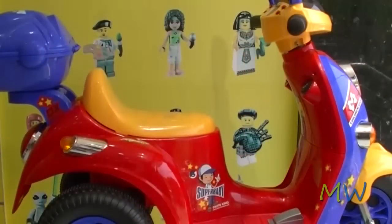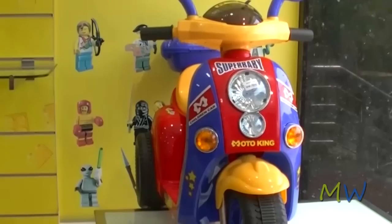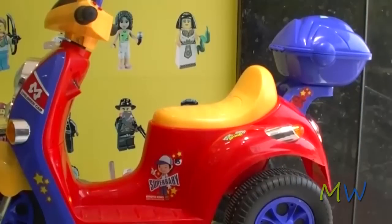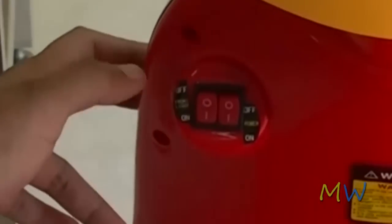Kids, here is the Super Baby Super Series Super Scooter for you guys. See how colorfully beautiful it is made, and let me show you through the features of this bike now. So now here you have the power button of the bike, the off and on mode. If you switch it on, your bike actually starts.